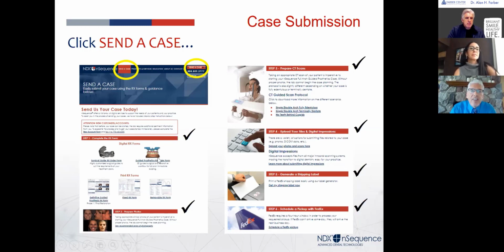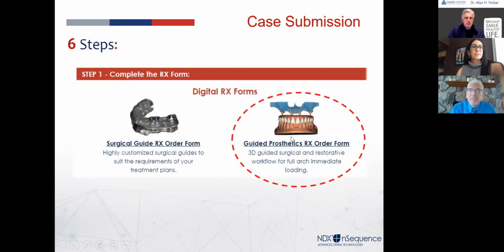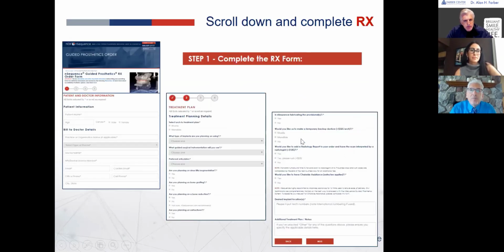I'm going to click on that. So when I click on this right here, that's going to take you to this page. There's your online digital RX form. Once you've filled one out, it starts having an autofill for your future cases as far as your address and things like that. So yes.